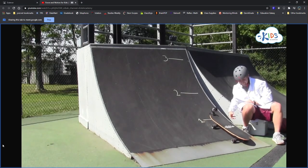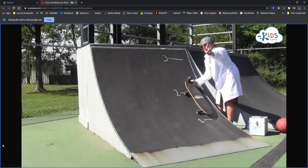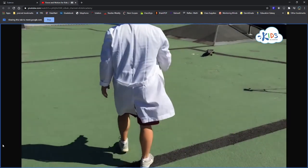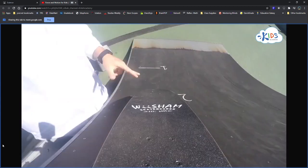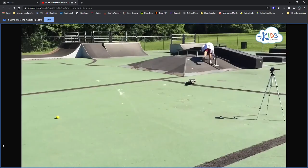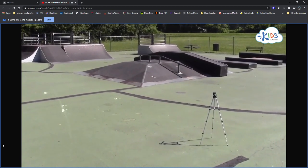Here's launch number 1. Launch number 2. And launch number 3. When I let the skateboard go from down low, it didn't travel very far. The second one a little bit farther, and the third one all the way up the far ramp. The higher on the ramp I released the object, the farther it went.